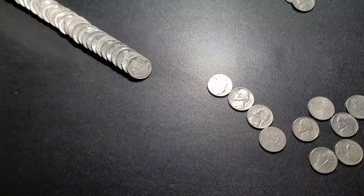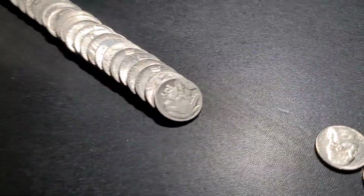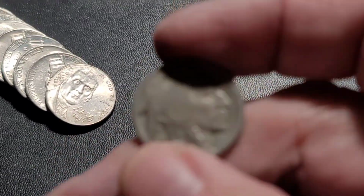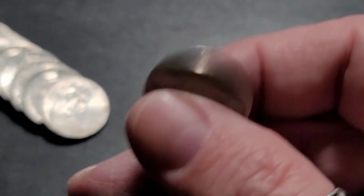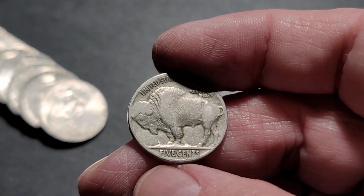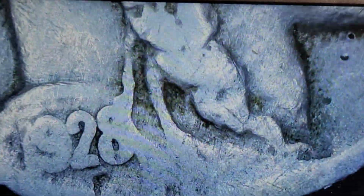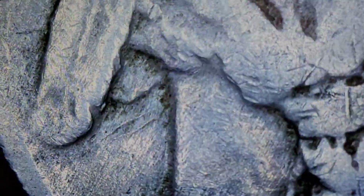Be right back. Working on roll number 4 for grouping number 5, and I missed it. Look at this. We have a Buffalo. Looks like a 1928. Yeah, 1928. Has 3 feathers. And no mint mark. All legs. Let's see if there's anything out of the ordinary with it. 1928 looks good. Nothing going on there. Nothing there. Let's check the reverse.